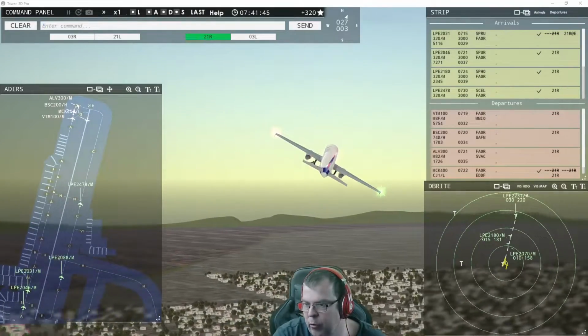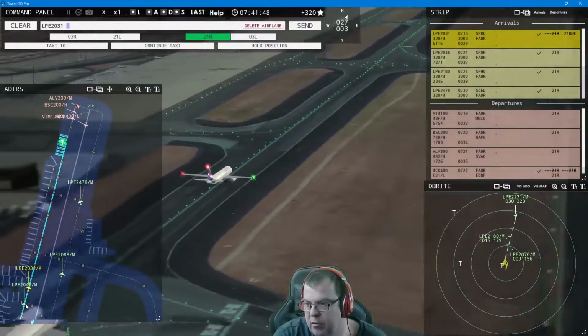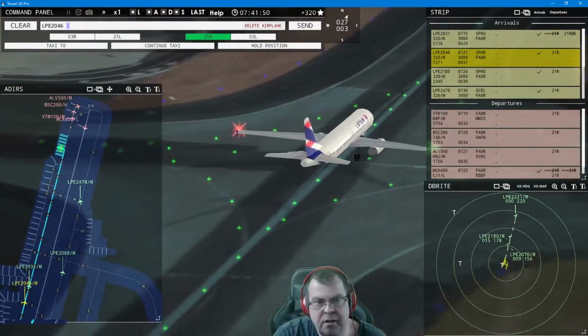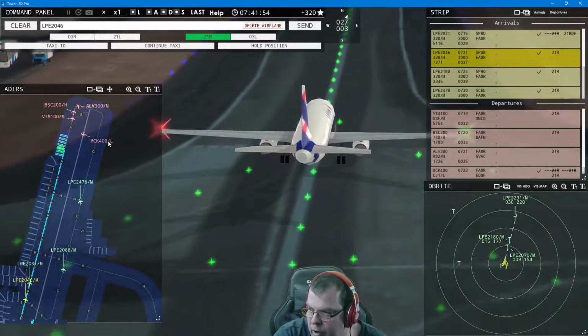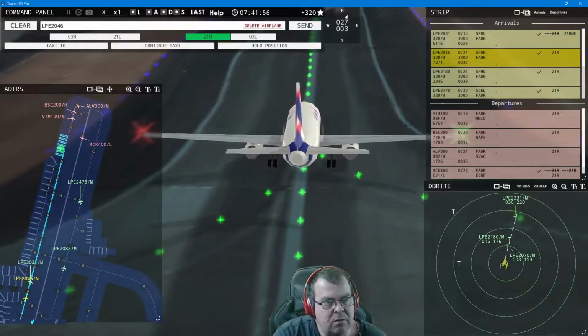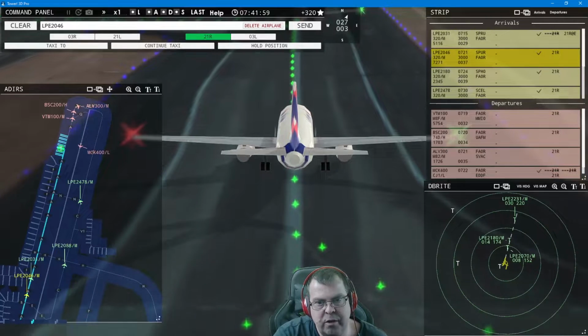So we're going to make sure that we get Land Peru 2088 across before the arrivals are coming in. Then we'll just have to wait for these two arrivals. Could be a close one there.